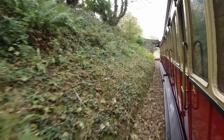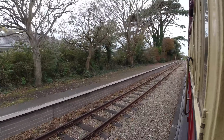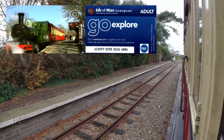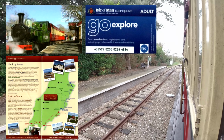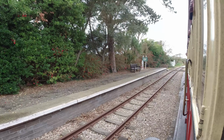We pass through some fairly uneventful countryside at this point, which gives me an opportunity to tell you all about how much we paid to ride this and all the other heritage transport options available on the Isle. Well, when we arrived at Ronaldsway Airport, the first thing we did was buy an Isle of Man Go Explore card from the Tourist Information Desk.